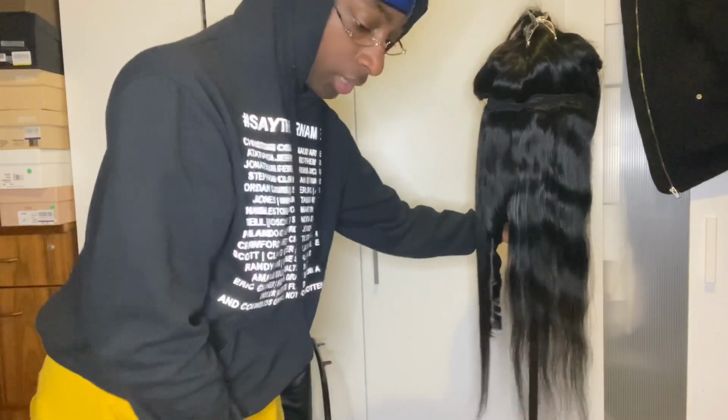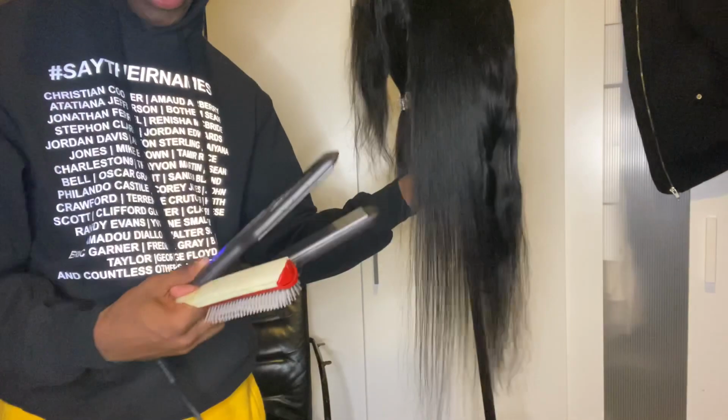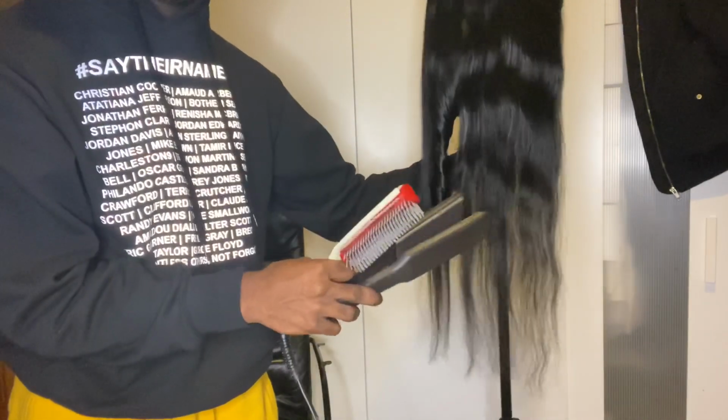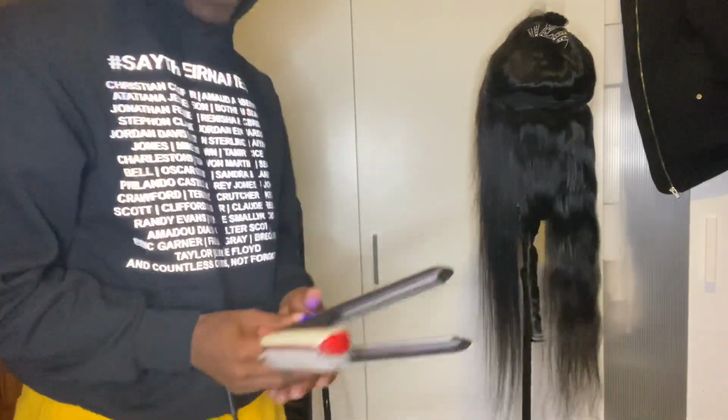As you guys can see, the difference between straight with a curl and just washed. So it does curl and it does straighten. So it's really good quality hair.